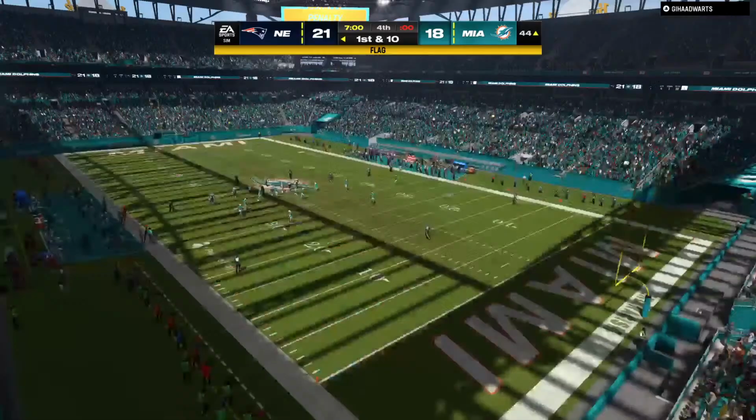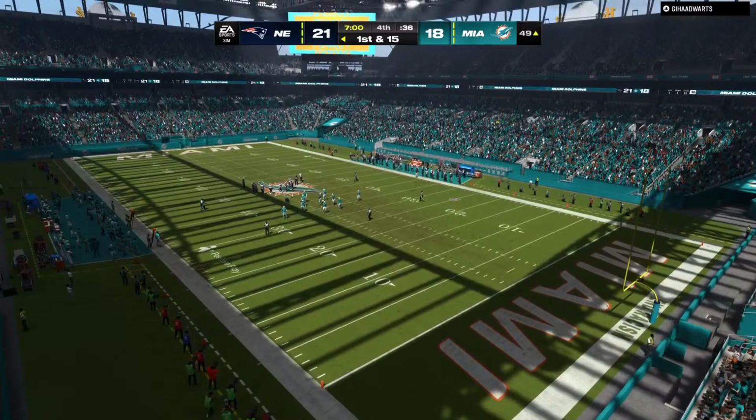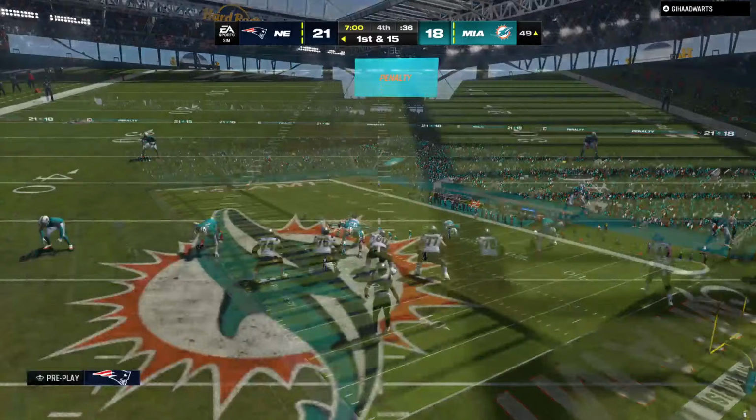Just a little too lackadaisical, Charles, and they didn't get up and snap the ball in time. Delay of game. Yeah, and I'm not sure if he understood where the clock was located. In different stadiums, it's in different places. You have to check that in pregame and make sure you're aware so you don't run into penalties like these. The delay of game backs him up 5, first and 15.